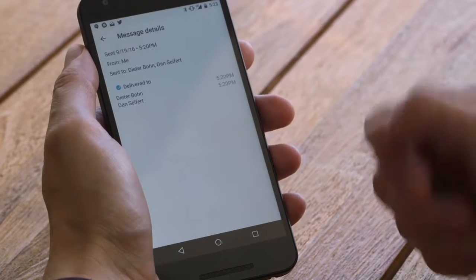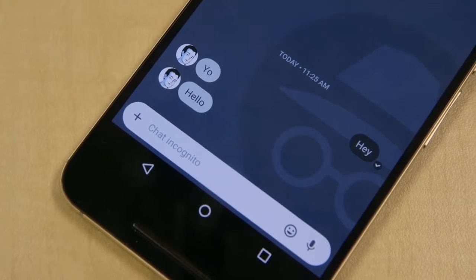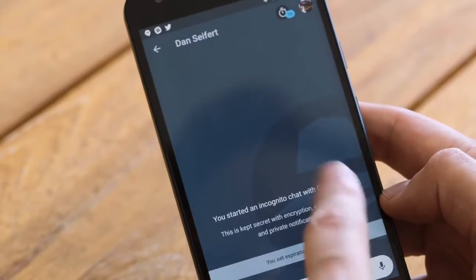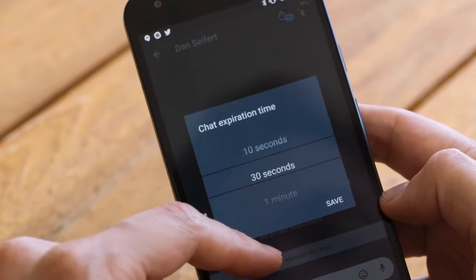Now, everything that you send in Allo is stored on Google servers until you delete them from your phone. But if you don't like that, you can set up an incognito chat, and then all of your texts are private and encrypted end to end. They don't show details and notifications, and you can even set an expiration timer like this so that your messages auto-destruct. Okay, so those are the basics, but what about this assistant thing?